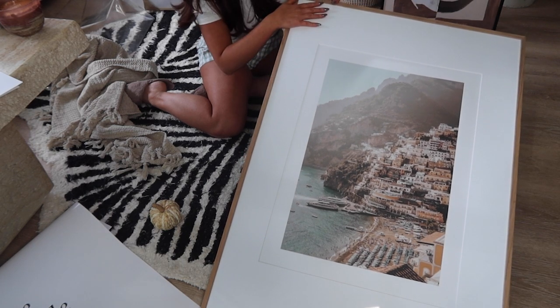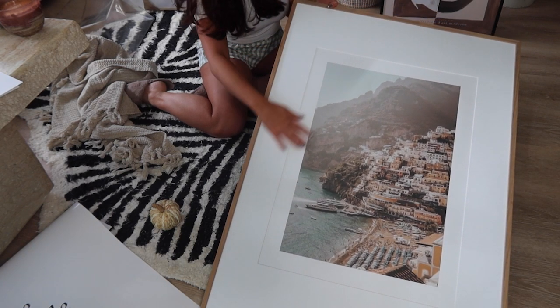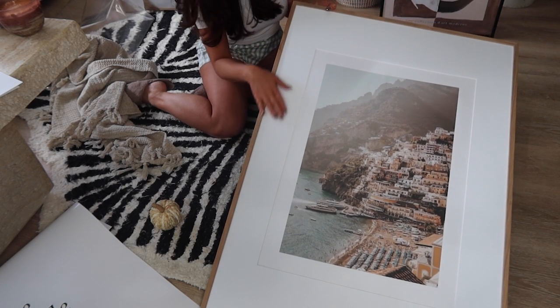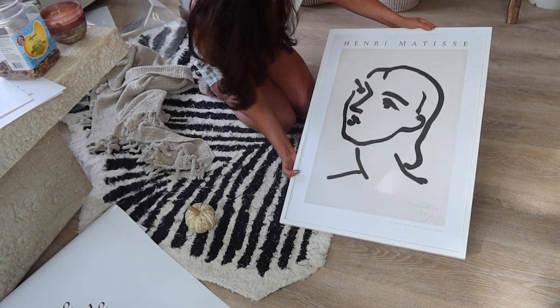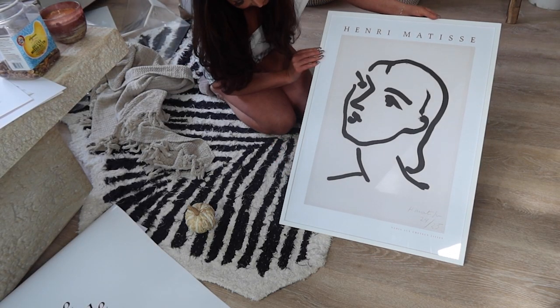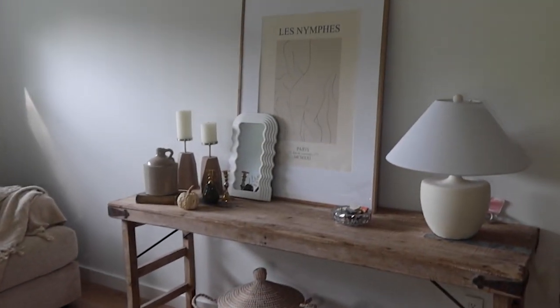What do we think? I love the texture from the border. I just think it looks so stunning, and I cannot wait to get her up. We're far from where we started. This is the room that I'm going to redecorate.